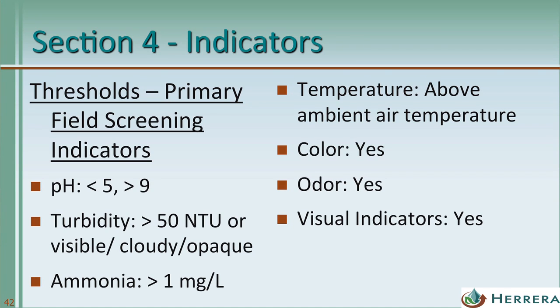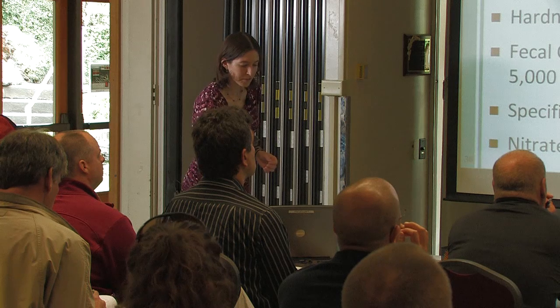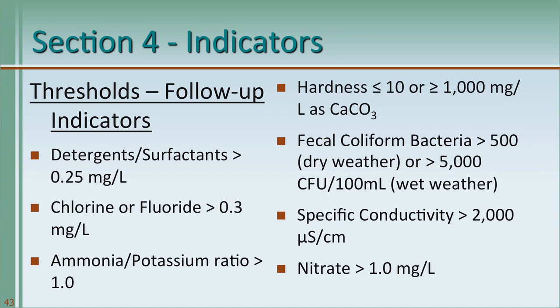You can see some of them are pretty easy. If you have color, that's pretty easy. If you have odor, other visual indicators. For the follow-up indicators, these were a little bit trickier, but we had a lot of good resources to develop those. So here are the different thresholds we came up with.